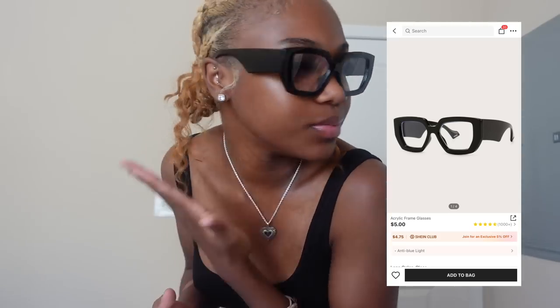Next was the shades. Okay, so it was a quick intermission because I had to make some storage. But next are the sunglasses. Them black glasses, everybody be having. Mia gonna be mad at me. Part of the TikTok girly gang, Shein Baddie. These are cute. And these were $5.11.